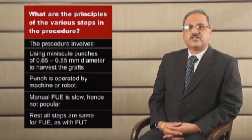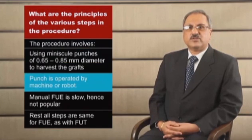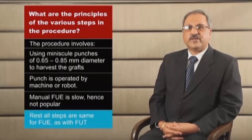So what are the principles of the various steps in this procedure of FUE? FUE is the harvesting of follicular units using refined minuscule punches which may range in size from 0.65 to 0.85 millimeters in internal diameter. The system used may be motorized or robotic. Manual FUE is waning in popularity due to the slow pace of the procedure, allowing just 500 to 800 grafts harvested in an 8-hour session. It is only the harvesting that is different in FUE, the remaining procedure remaining the same.